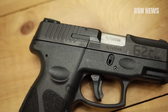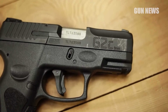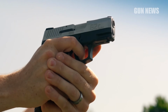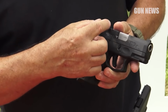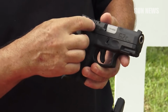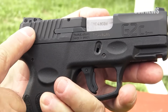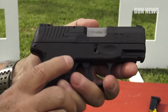The rough textured grip is very aggressive, but provides excellent control over the pistol. The trigger pull for the G2C is very light, but the overtravel is absurd relative to any other pistol on the list. It's built with the perfect length, width, and height to be used as a primary CCW or open carry pistol. Even with a 12-round mag loaded, the Taurus G2C is still only 1.38 pounds.